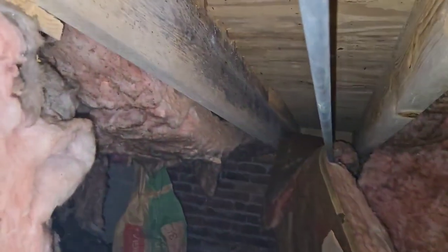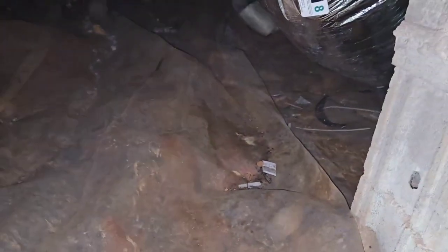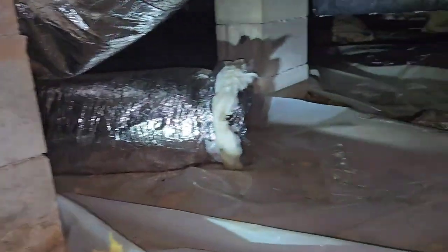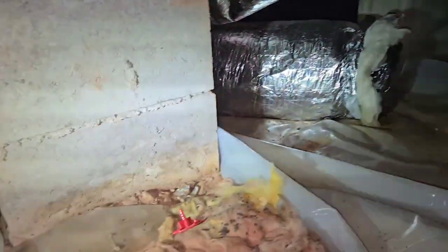Look at this. Fungus everywhere. Insulation falling down everywhere. We're talking big bucks. This isn't a small crawl space. This is a pretty big crawl space. It's going to take a minute to get this place up and running. Pieces of ductwork there. Guys, whoever's doing any work in crawl spaces, take your job with you, man. That's what I highly recommend. Just piles up.